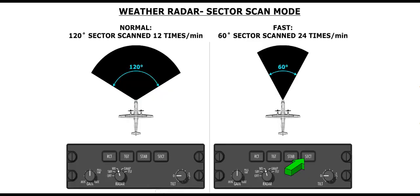Normally, the radar antenna sweeps an arc of 120 degrees in front of the aircraft 12 times per minute. The scan speed can be increased by pressing the sector push button. This increases the scan rate to 24 sweeps per minute by reducing the scanned arc to 60 degrees.